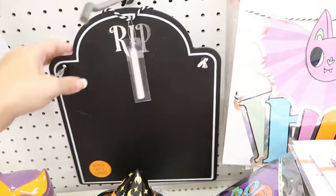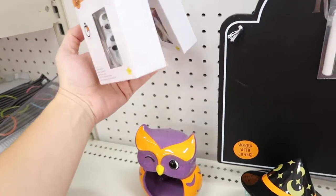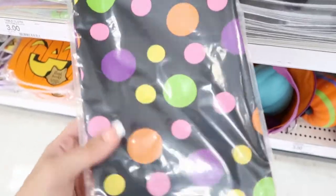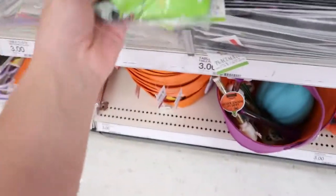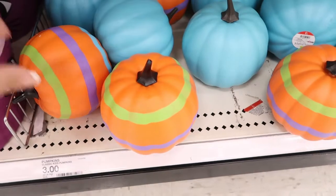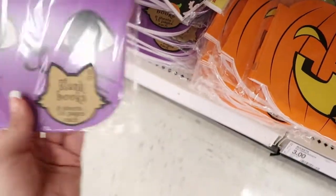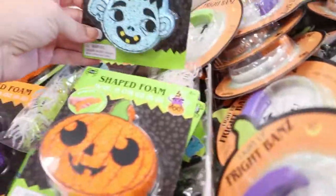A little rest in peace chalkboard, $3 with the chalk. Lights with skeletons are $3. And then they have like different kinds of like, it's a skull. I don't know what that is. Vinyl tablecloths, $3. Ooh, lots of fun colors. These are all $3. I should get those for my kitchen. I have all turquoise. And there's little notebooks. Little foam is $1. They have cat and a Frankenstein.